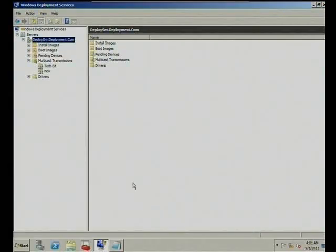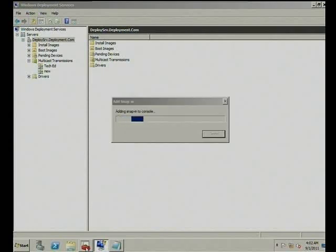Who's used Windows System Image Manager? All right. I'm going to open one of these scripts.